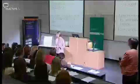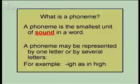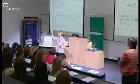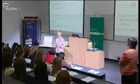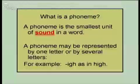So what is a phoneme? A phoneme is the smallest unit of sound in a word. It might be represented by one letter. In CVC words, each phoneme corresponds to one letter, to one grapheme. However, there are many words where that relationship isn't so simple, isn't so direct. If you think about the word high, up high, and you think about the I phoneme in the word high, you hear one sound, one phoneme, but it's represented by 3 letters, I, G, H.